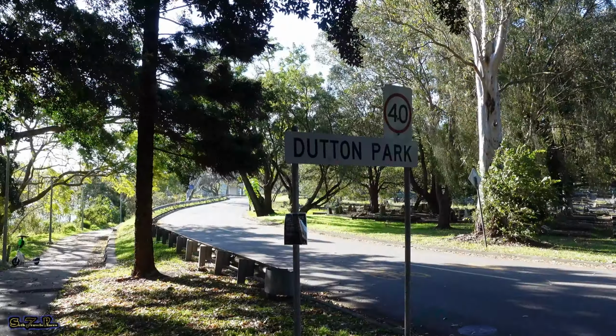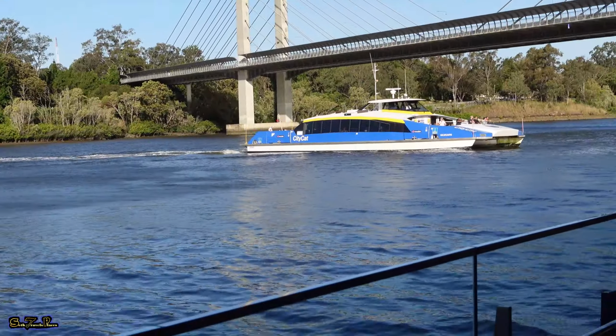We're down at Dutton Park. We're going down to the riverside and we're going to catch a city cat. We're going to take a cruise up the river and we'll go past Brisbane City and South Bank and up to Hamilton. So I'll take you along and show you a bit of the sights.